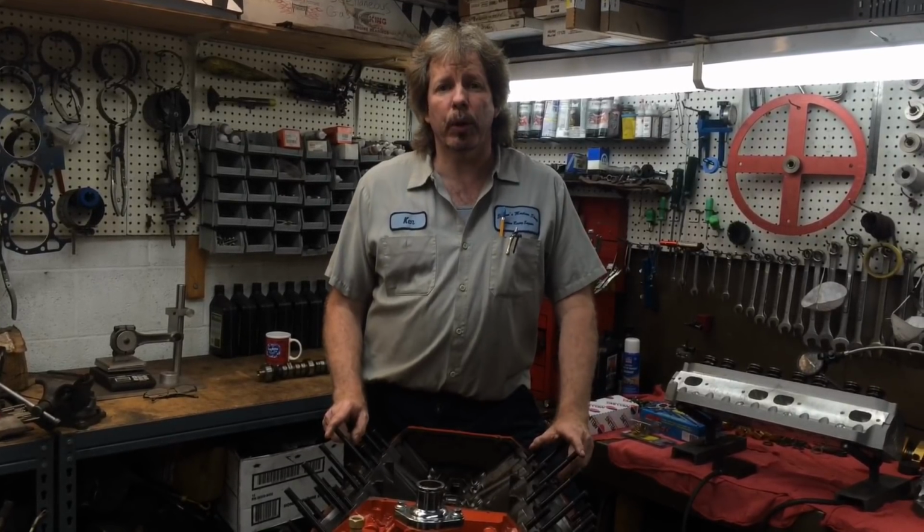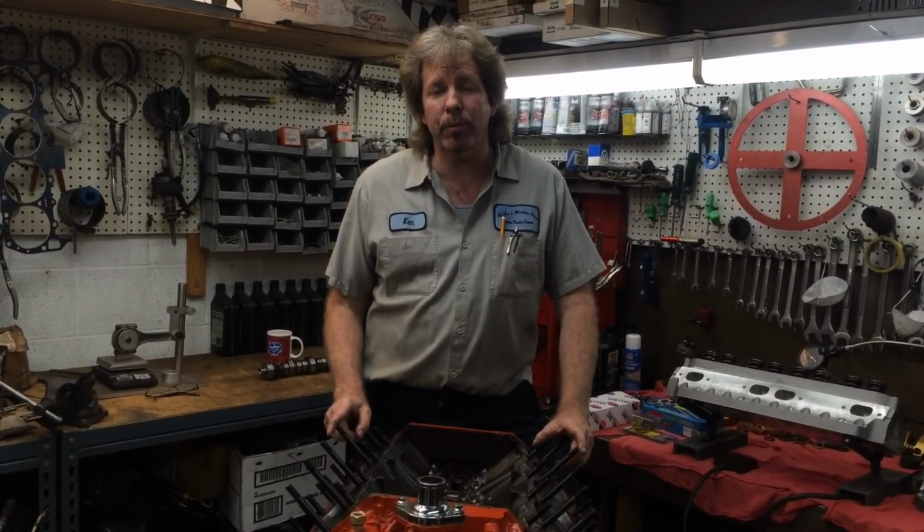This particular set of heads probably would go on your motor and would run just fine, and you wouldn't know any better. But once I show you how much they're leaking, it doesn't take an engine builder to understand that if your valves are leaking, you're down on power. End of story. This is a 500 cubic inch race motor only.